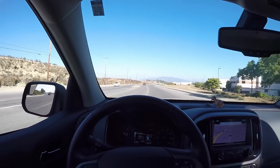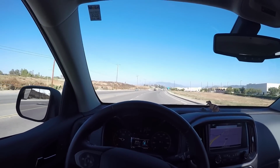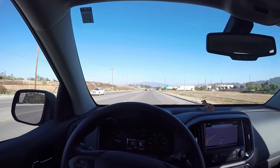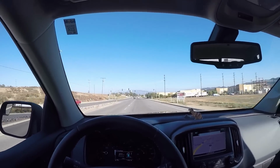With the Suburban, that's a pretty good vehicle for towing the boat for sure, but this really isn't bad. I could do a trip out to Havasu with this truck, no problem, with this boat behind me, or somewhere else up north there.